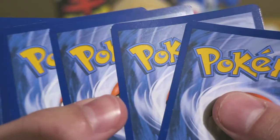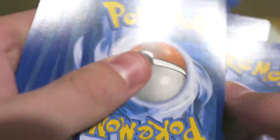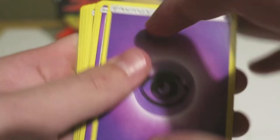I caught a Bruxish. It was just so low level that I didn't want to train it. Yeah. Okay, it stopped recording for some reason. Anyway, it's my turn. There we go. We were talking about Bruxish.